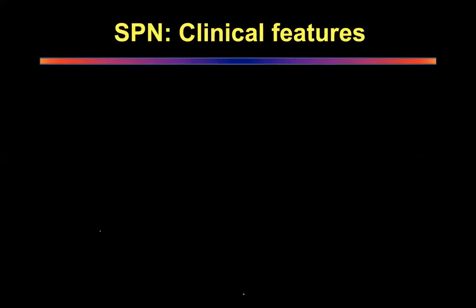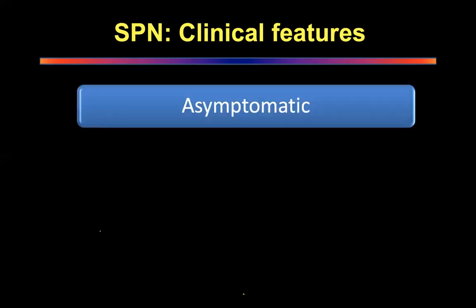And what about clinical features? So what are the clinical features? Very often these guys will be asymptomatic.